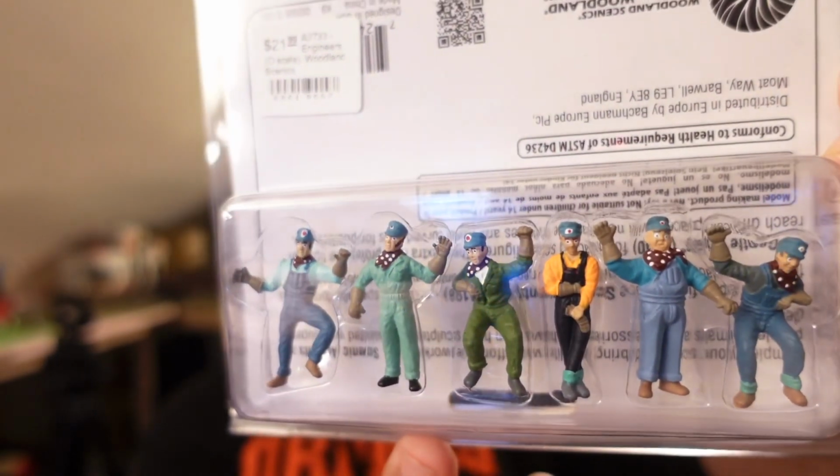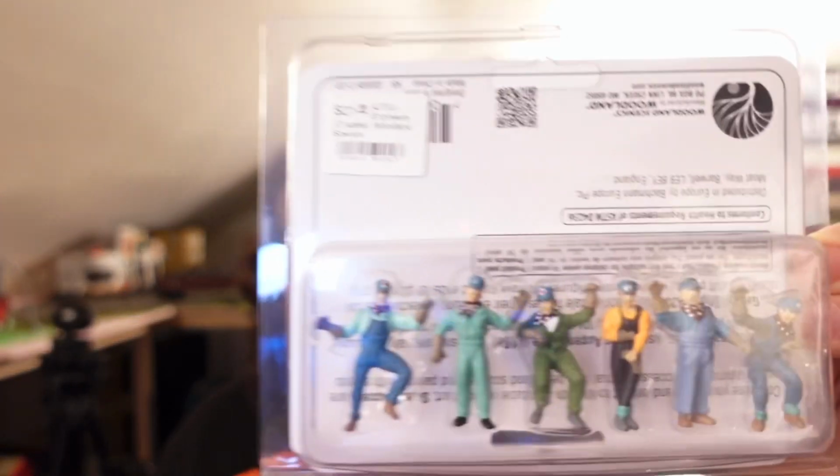A bunch of Woodland crew figures, and some of these are going in the new Atlantic I just bought, which is behind me, somewhere in this mess of cars. But we have some engineers, operators in here, and I'm just going to glue them into some of the cabs on my scale locomotives just for fun. So, yeah, got some guys like up doing like that. Some people like down low, looking out the window. It's going to be a lot of fun. I can't wait to install these guys.